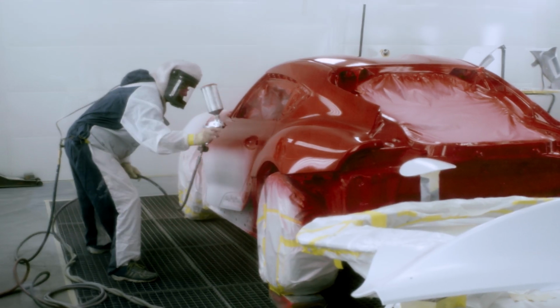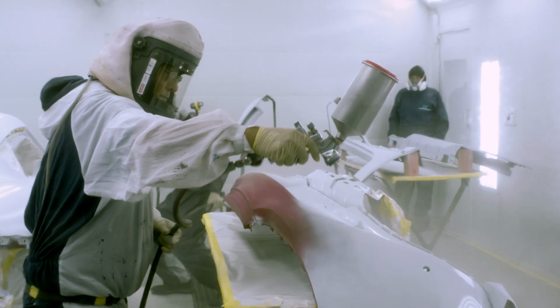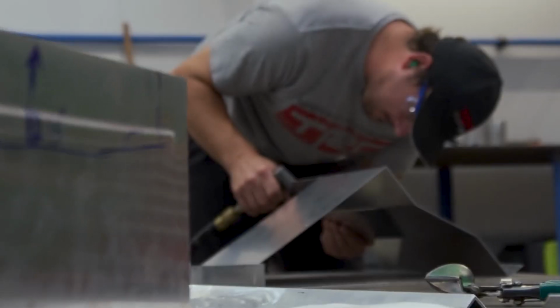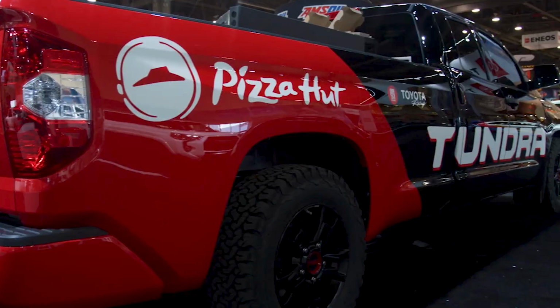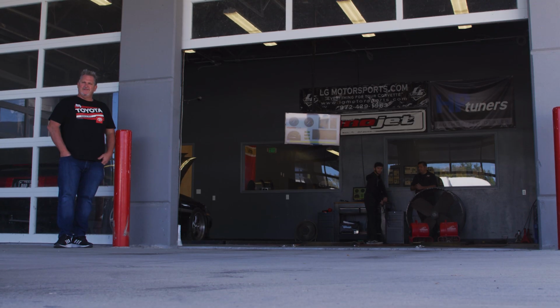I'm sure there'll be some sleepless nights coming up shortly. I can't say that I'm satisfied yet because we're still not done with the car. It's a constant pressure also to try to outdo what we did the year before. Last year, we built an automated pizza kitchen in the back of a double cab Tundra that was powered by a fuel cell power plant. You can't be any more different than what we're doing this year.